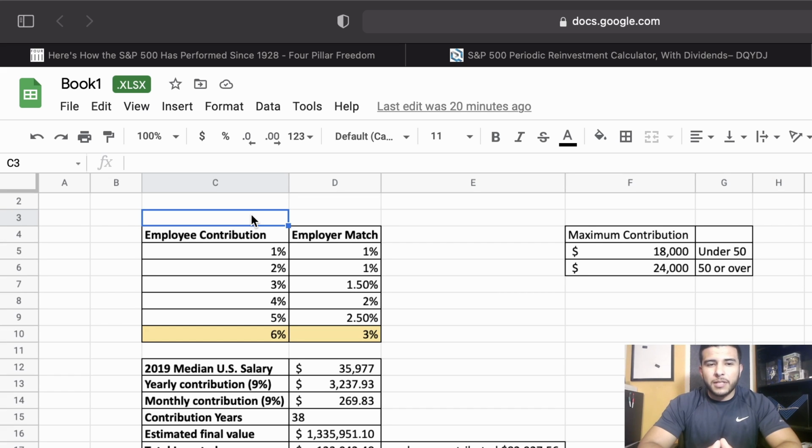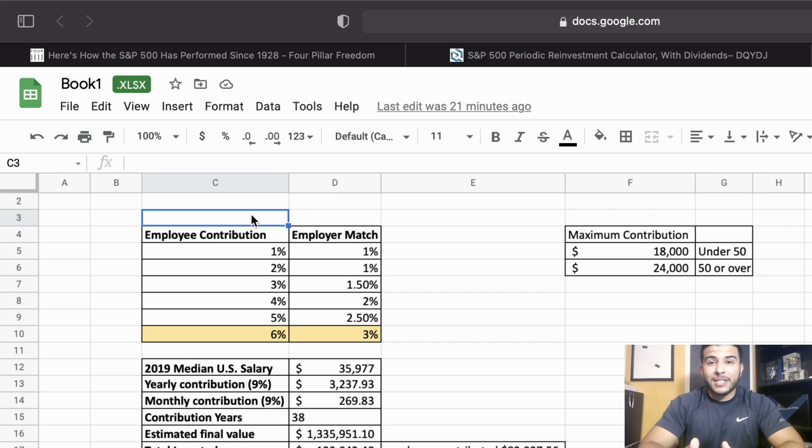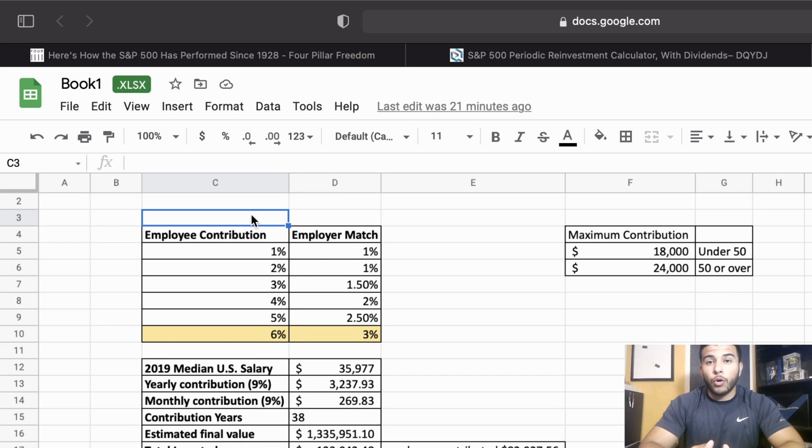So I'm going to be using the specific contribution-to-match ratio for the company that I work for, because I think it'd be more beneficial than just using an average ratio that's out there. If the employee contributes 1% of their salary to their 401k, the employer would match that 100% and add another 1%. If the employee contributes 2% of their salary, the employer would match that 50%, or 1%, totaling 3%.